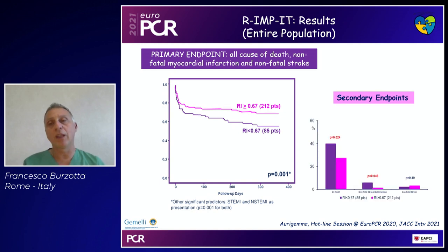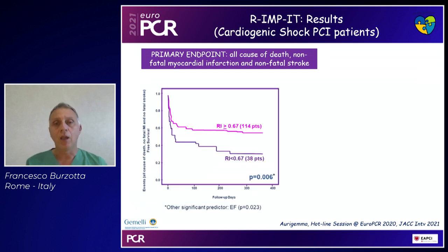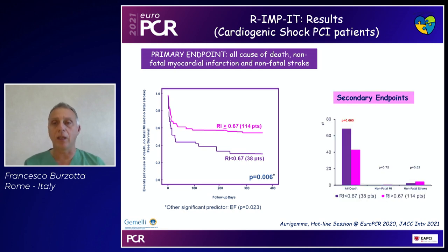Splitting by the secondary endpoints, you see that there was an impact on the hard endpoints, a significant impact on all-cause mortality. Regarding the subgroup of patients with established cardiogenic shock before PCI, we noted the same impact for less extensive revascularization. And regarding the secondary endpoints, again, there was an impact on all-cause mortality.